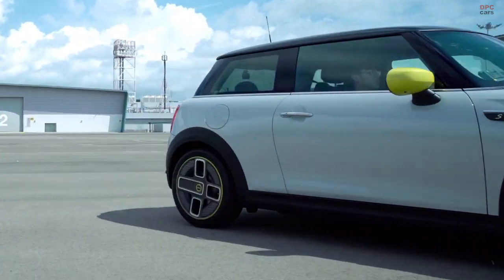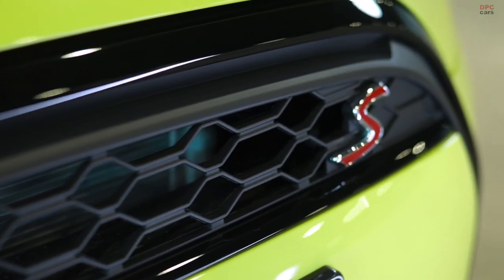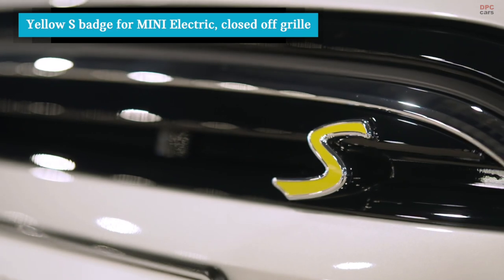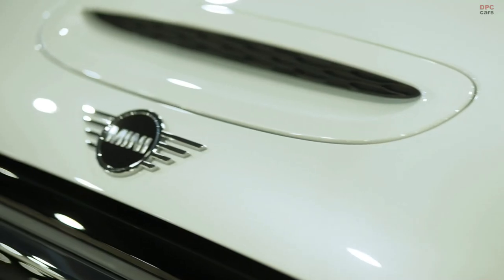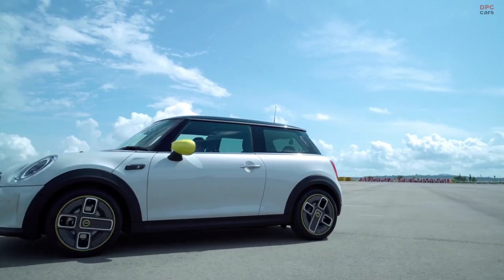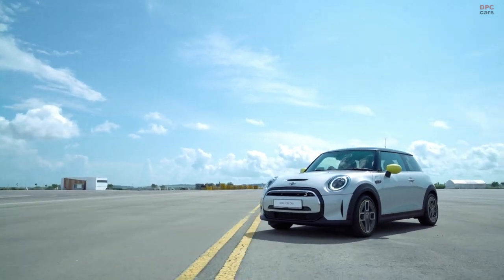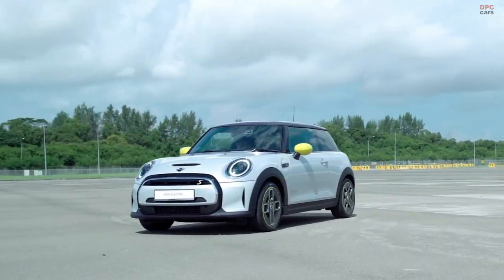That's really easy. You'll notice that all Cooper S models come with a red S badge at the front, but change that to a yellow color, and now we have the most eco-friendly member of the Mini family, the Mini Electric. It shares the same bonnet design with the Mini Cooper S. While the lower bumper is similar to the Cooper model, it adds the electric vehicle characteristics of a cleaner surfacing and a closed-off grille section.